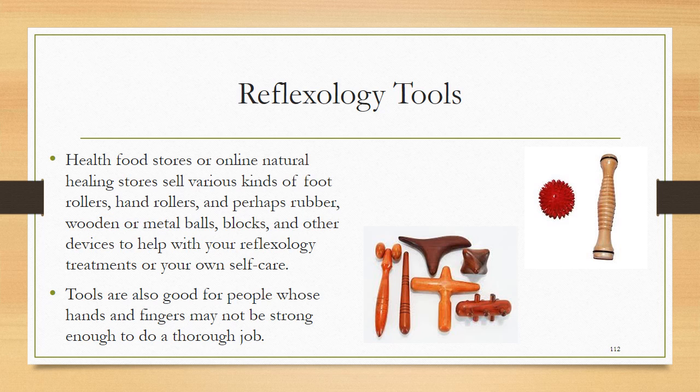For example, a foot roller can be wonderful for self-care to use when you're just sitting at your desk or watching TV or using a computer. It can be placed under your foot and you just roll your foot over it. This will not work well for a reflexology session, but it will work for a spot treatment specifically for self-treatment.